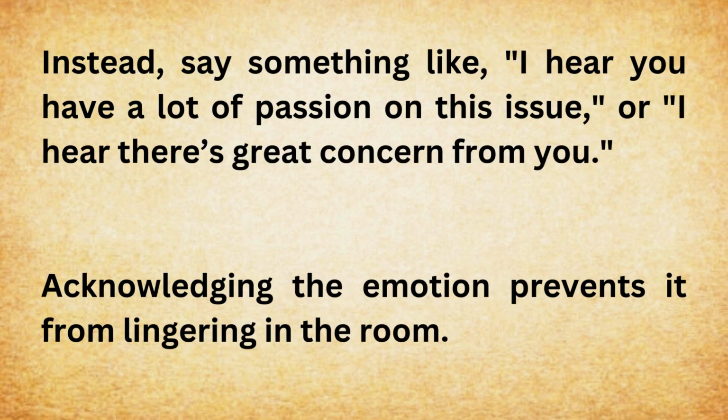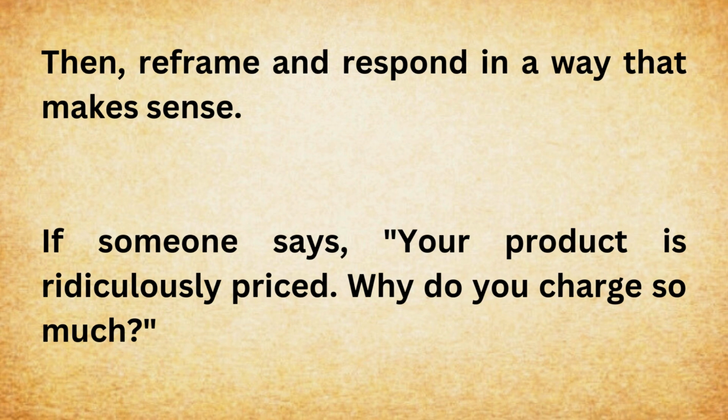Instead, say something like, "I hear you have a lot of passion on this issue," or "I hear there's great concern from you." Acknowledging the emotion prevents it from lingering in the room. Then reframe and respond in a way that makes sense.